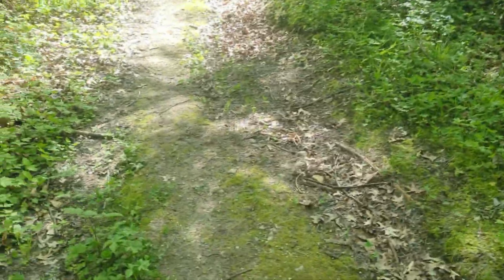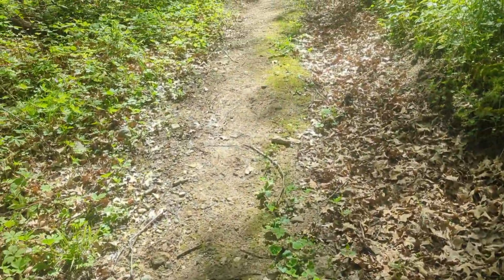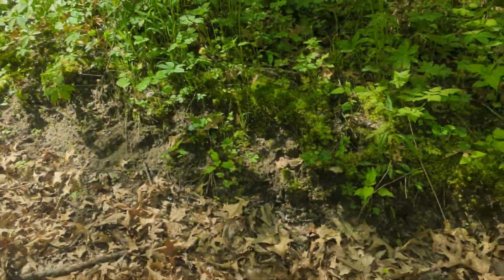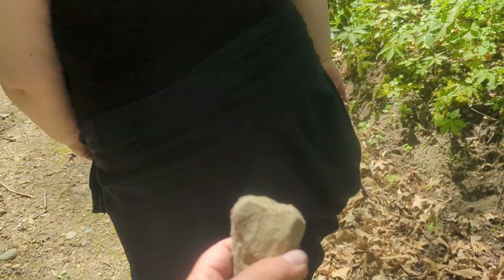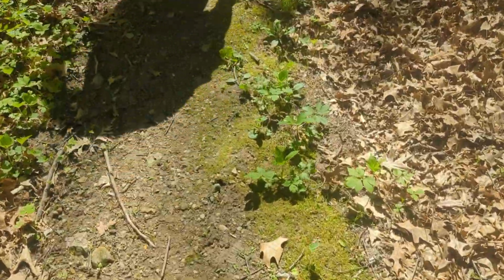You want to carry the big rock? I don't need any more weight. But it's a nice rock. This is a great rock. It looks awesome. But now this one, if you look at the top of it, looks like an arrow. Right here, looks like a little heart. Oh, wow. Neat. Wonderful.